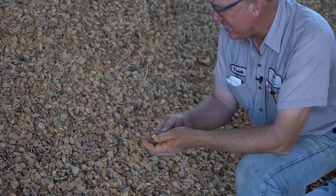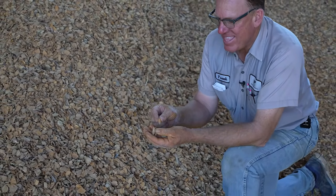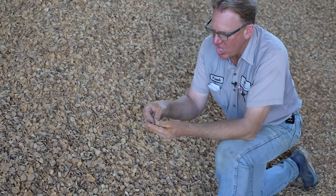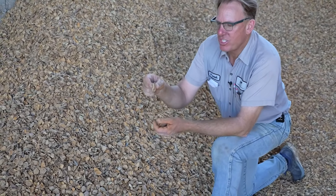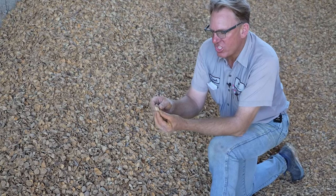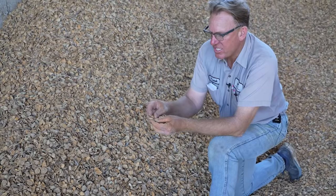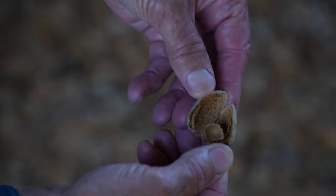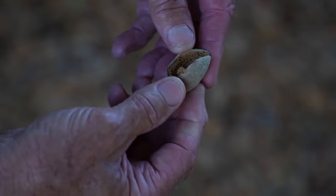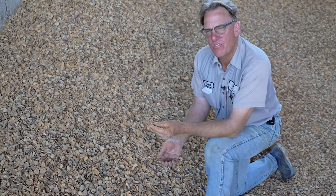But an almond, typically, is going to grow in a shell, and then that shell is going to be in a hull, and it's going to be hanging from a tree. And so they will harvest all the hull and shell and almonds from the tree. They'll split open the hulls, they'll split open the shells, and then you have your almonds that are left. But the main reason why I'm feeding this is this hull is a fiber source for the cows.